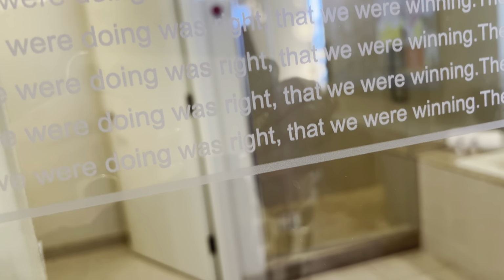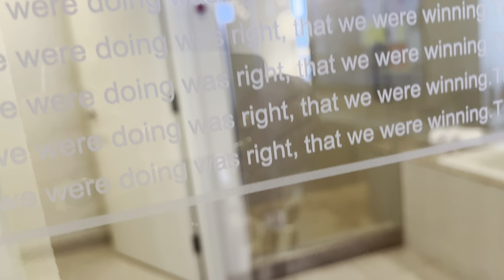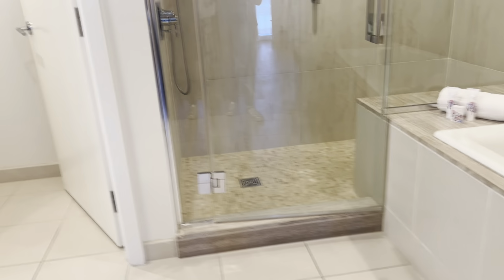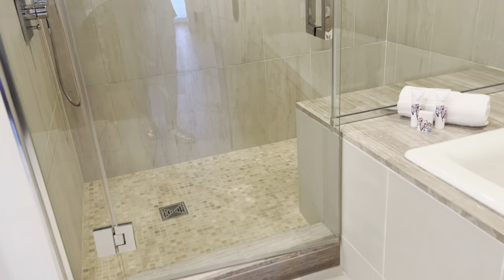Continuing on around, here's the bathroom with a quote on the glass. "There was a fantastic universal sense that whatever we were doing was right and we were winning." I like that. That's encouraging. Now the bathroom, gosh, it's big. A very deep tub, quite difficult to get out of.